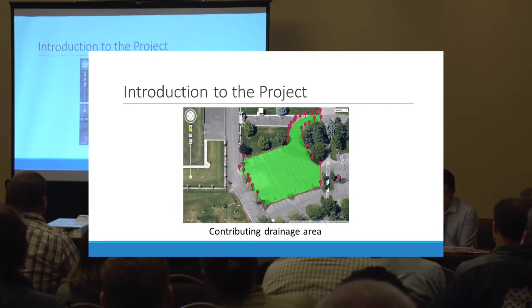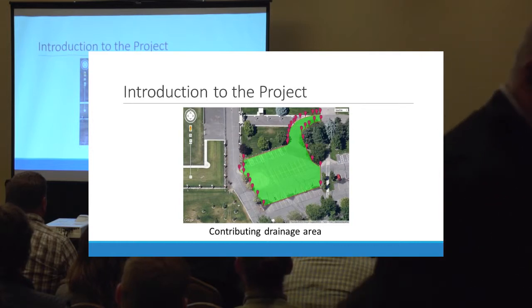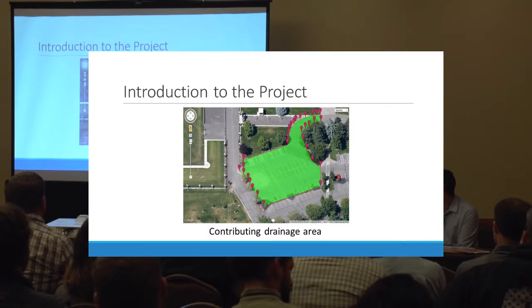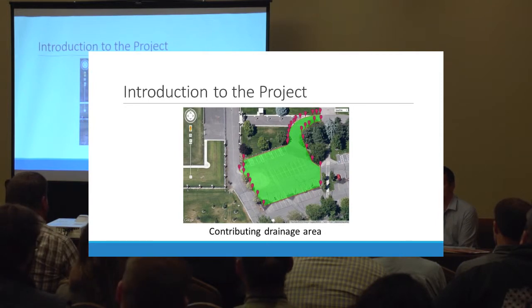Here we have an image of the contributing drainage area of the site. Let's see if I can, this little tiny dot right there, that's our site. All of the green area is impervious area, including a parking lot and then also that walkway right there. So all of the water drains to our site from that area.